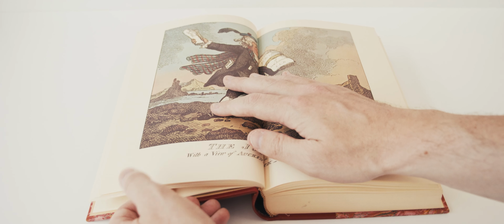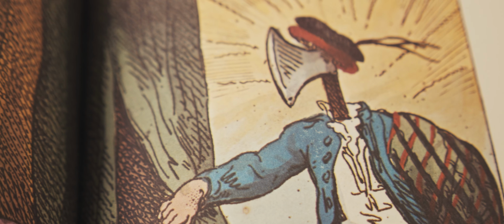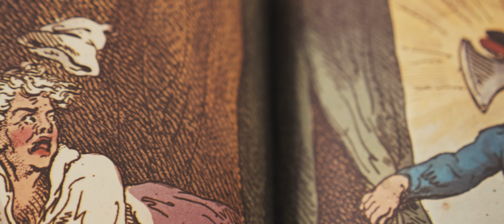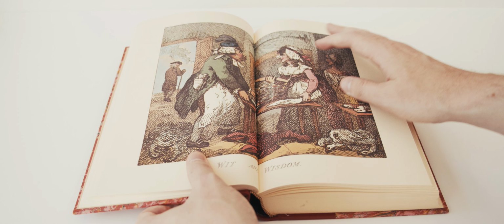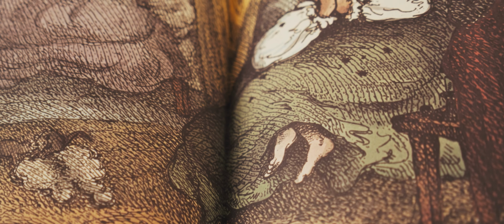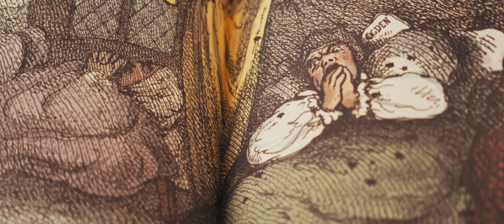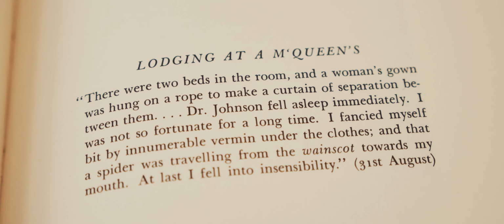The book is illustrated with contemporary engravings by Thomas Rowlandson. Rowlandson was a caricaturist and satirical artist who lampooned Boswell and Johnson's tour through a series of prints, 10 of which are reproduced in colour here, 2 having been newly coloured for this edition. Each illustration spans a 2-page spread and is preceded with a quote from the text by way of caption.